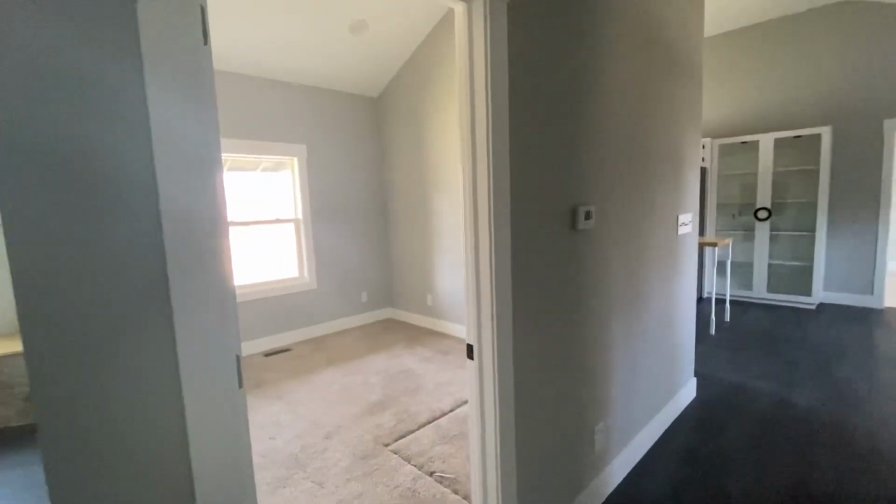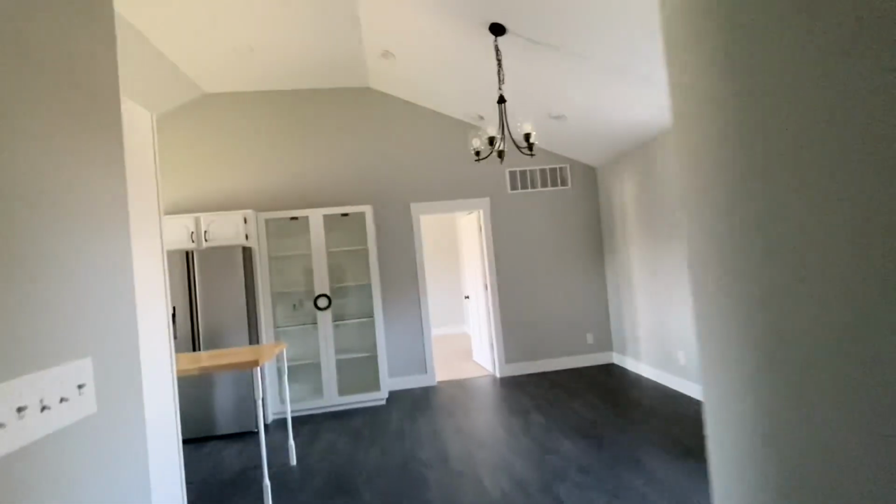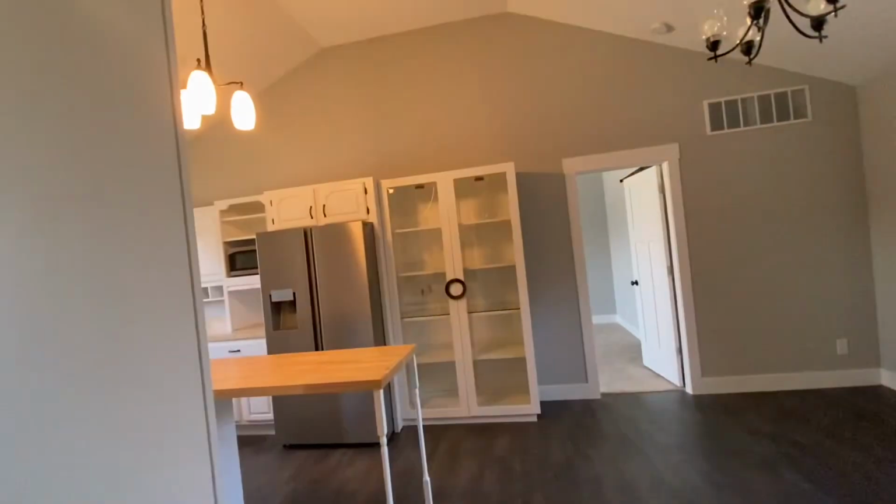So bathroom, there are 2 bedrooms down here. We're gonna come back to that. There's another office in here. So it's 3 bedrooms plus an office. But let's go through to the kitchen dining area.